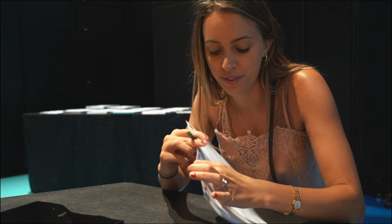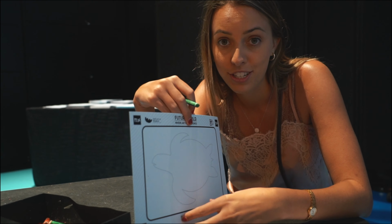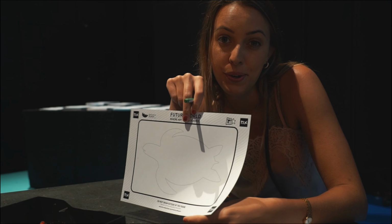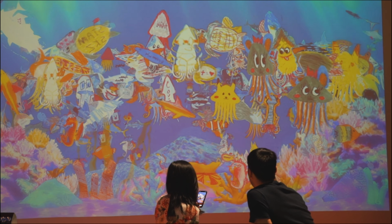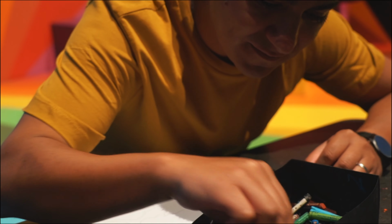All right, so we already entered the doors, and one of our first missions is to color in our favorite animal, which is cool, right? But it doesn't stop just there. We get to scan it, and it shows up on a screen and starts moving around and comes to life. I'm excited to see my character come to life. Gotta make sure it's good.